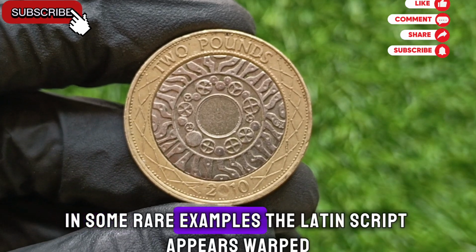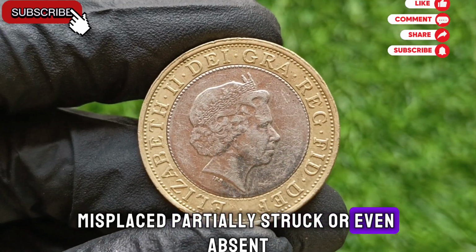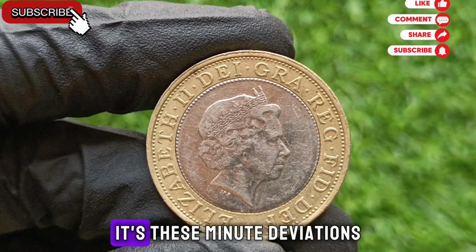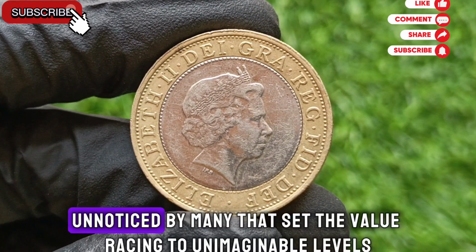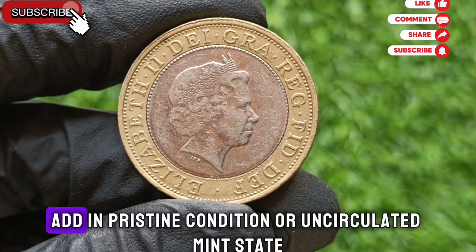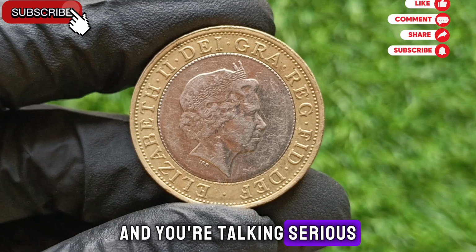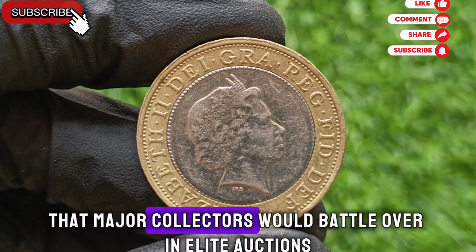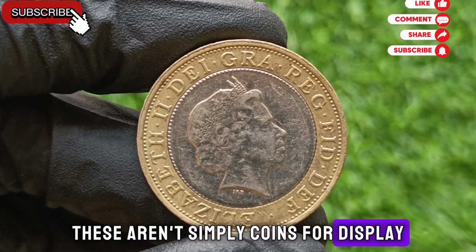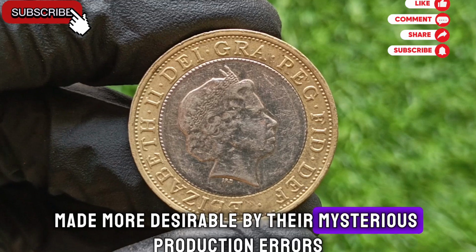In some rare examples, the Latin script appears warped, misplaced, partially struck, or even absent in part, making them rarer than the typical commemorative issues. It's these minute deviations, unnoticed by many, that set the value racing to unimaginable levels. Add in pristine condition or uncirculated mint state, and you're talking serious investment-worthy material that major collectors would battle over in elite auctions. These aren't simply coins for display. They're symbolic relics of the British monarchy, made more desirable by their mysterious production errors.